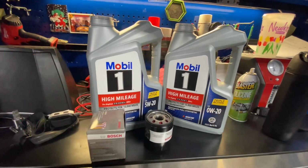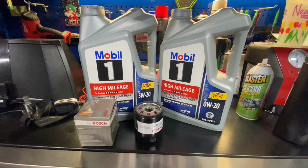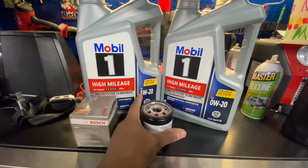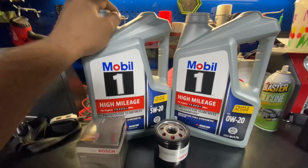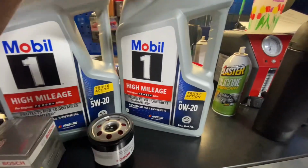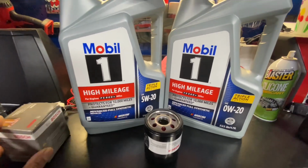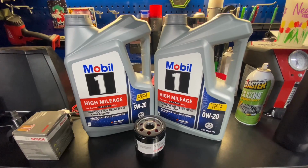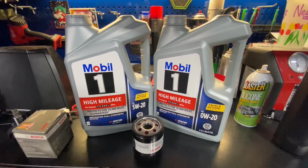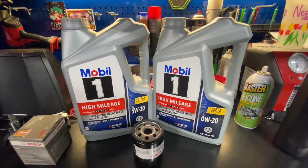The oil I'm going to use is this Mobil 1 full synthetic. The truck calls for 5W-20, but this was the only one of the 5W-20 they had, so I got one of the 5W-20 and also one of the 0W-20. I recommend this oil to keep the Hemi tick away, because a lot of guys complain about the Hemi tick.